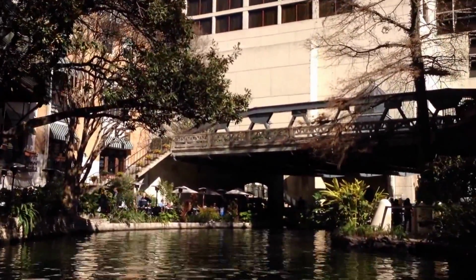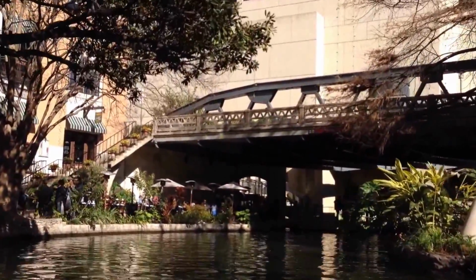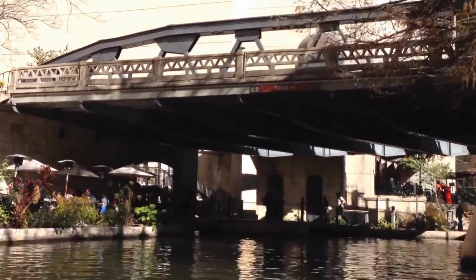Everybody seems to notice the giant shark up on the left there, the tiburon. I did have a passenger ask me if that shark escaped from that movie, Sharknado.